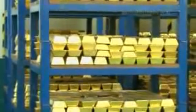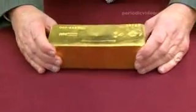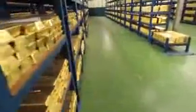I did a little calculation on the way here that I weigh about the same as 6 of these bars of gold, which means that if I were worth my weight in gold, I'd be worth a bit over £2.5 million. I was a bit disappointed, thought I might be worth more, but still.